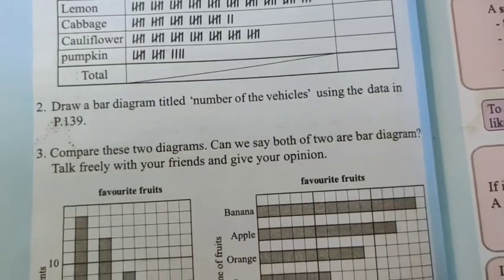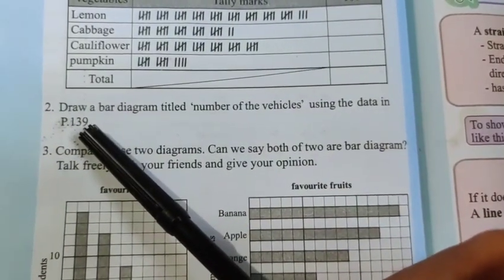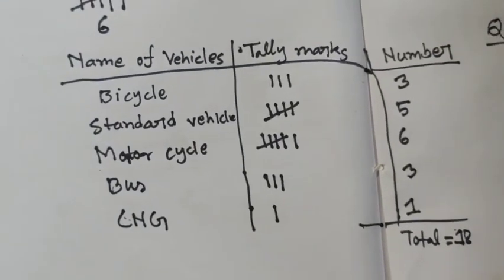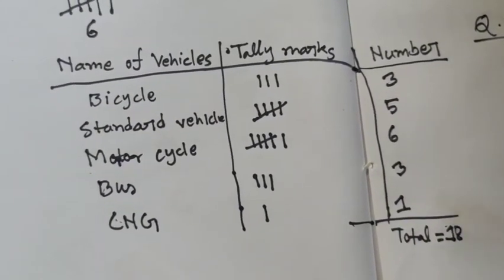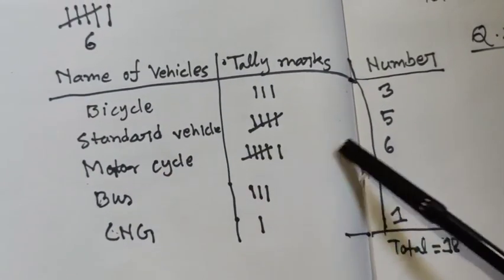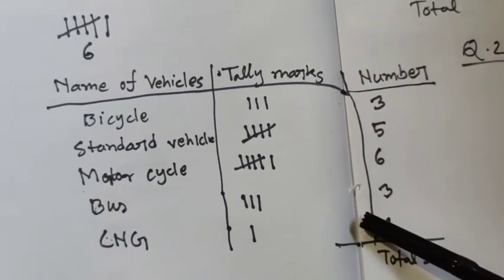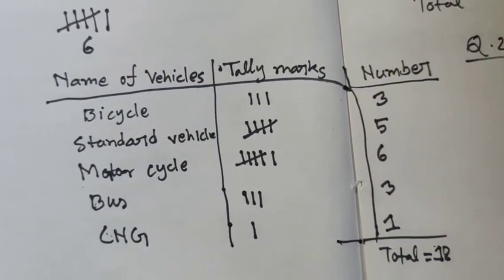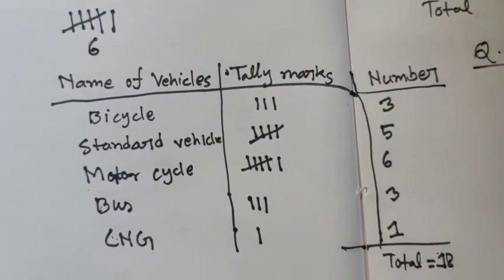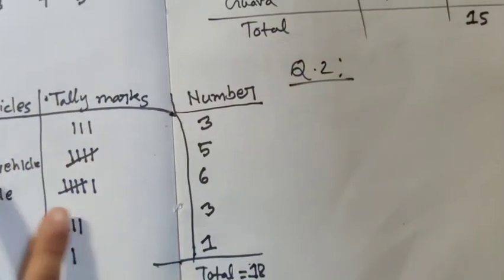Question number 2, draw a bar diagram titled number of vehicles using data in page number 139. So page number 142, we got the number of vehicles. Bicycles are 3, standard vehicles are 5, and motorcycles are 6. Bus 3 and CNG 1. So total is 18. Now we will draw a bar diagram, titled number of vehicles, using this data.